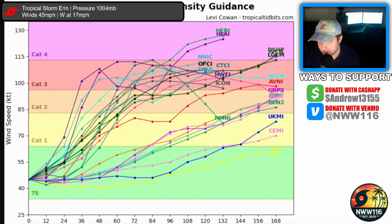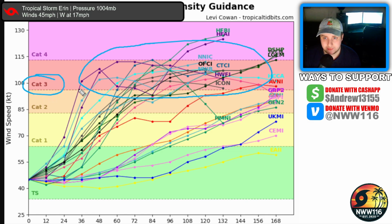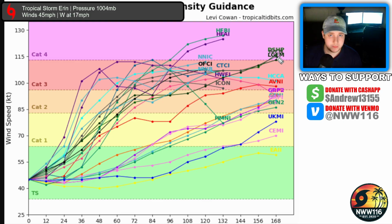With this system, I would not be surprised, once again, that we do achieve major hurricane status. I mean, as you can see, at least half of the models do support this thing getting into at least Category 3 strength. Now, there has been a little bit of growing support in which the system could possibly even become a Category 4 down in time. I'm going to be straight with you guys. I would not be surprised if it does become greater than Category 3, just given the conditions that we get into once we approach the Northern Caribbean.